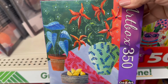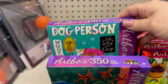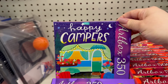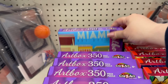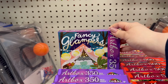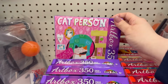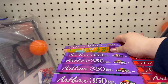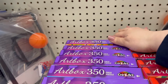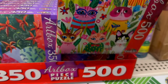You've got this beautiful painting. This one with the dogs. These are all the 300 ones right here. Oh, I like that owl. Happy campers. Fancy glamours. That's really cute. A cat person. And then floral says relax and enjoy. Definitely relax and enjoy the ride. This one with the cats.